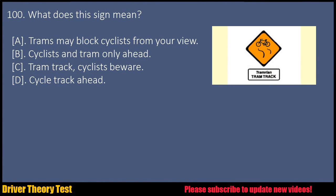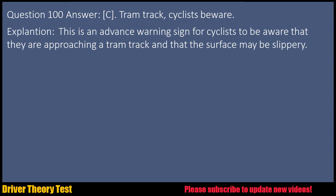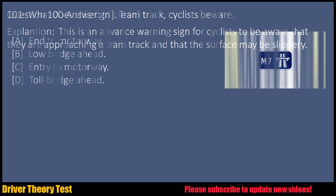Question 100. What does this sign mean? A. Trams may block cyclists from your view. B. Cyclists and tram only ahead. C. Tram track, cyclists beware. D. Cycle track ahead. Answer: C. Tram track, cyclists beware. Explanation: this is an advance warning sign for cyclists to be aware that they are approaching a tram track and that the surface may be slippery.